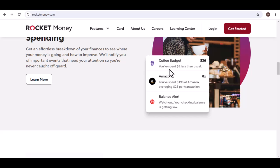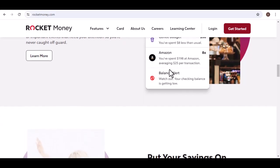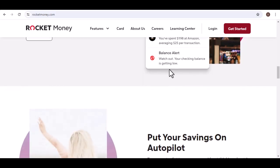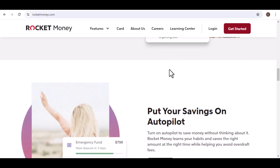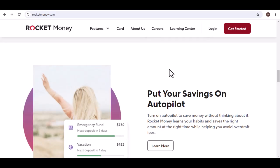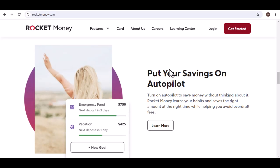Bill negotiation. One of the most popular features of Rocket Money is its bill negotiation service. They claim to be able to negotiate lower rates for your bills, saving you money. Spending tracking. Rocket Money helps you track your spending by connecting to your bank accounts. This allows you to see where your money is going and identify areas where you can cut back.